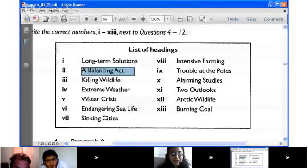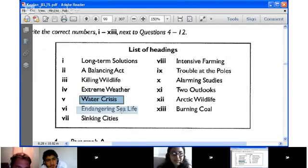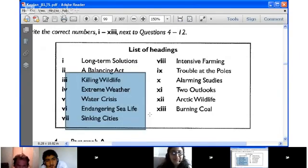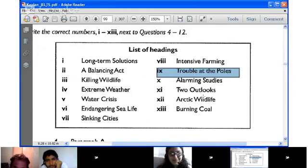Killing wildlife? No way. Extreme weather? No way. That comes up later. Water crisis? No. Later. Travel at the poles? Definitely not. Endangered sea life? Later. Sinking cities? No. Okay, so we got rid of all these. This whole block is gone. Farming? No. Trouble at the poles? I don't know what it poles. The poles, the North Pole and the South Pole. Oh, okay. No, I don't think so.